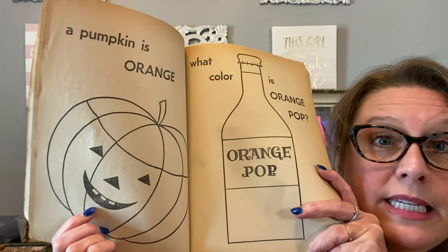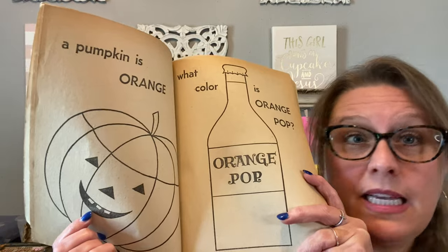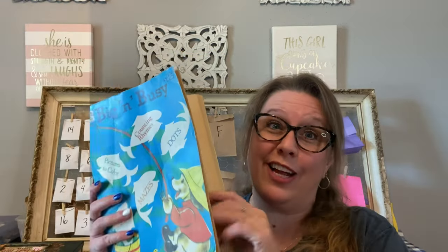Let me just give you a little tidbit. If it has a face, it's not a pumpkin. It's a jack-o'-lantern. Okay, so I thought this was really cool. And again, I got this for a dollar. So that's just a teacher tool that I really like.